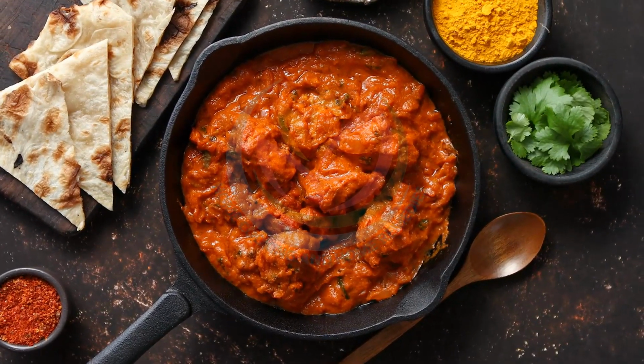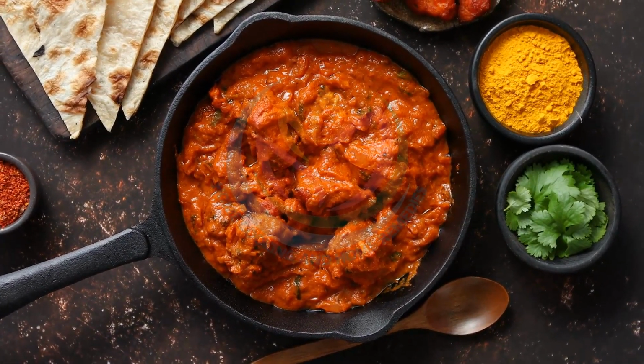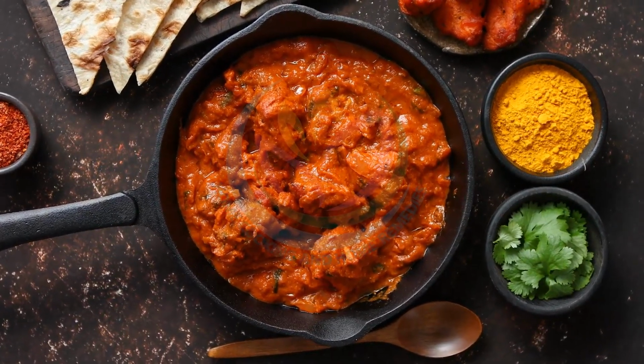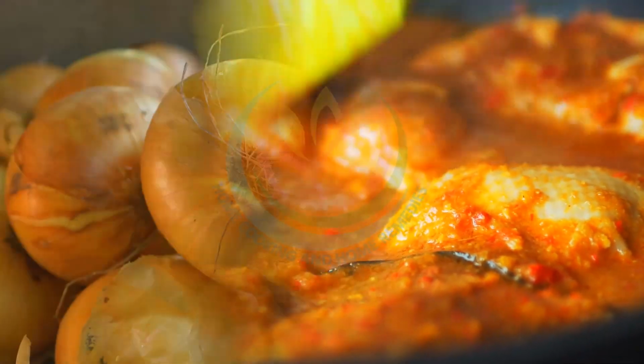In addition, spicy foods may irritate an already inflamed esophagus, and this may worsen heartburn symptoms. If you think spicy foods may be causing your heartburn, consider eliminating them from your diet.